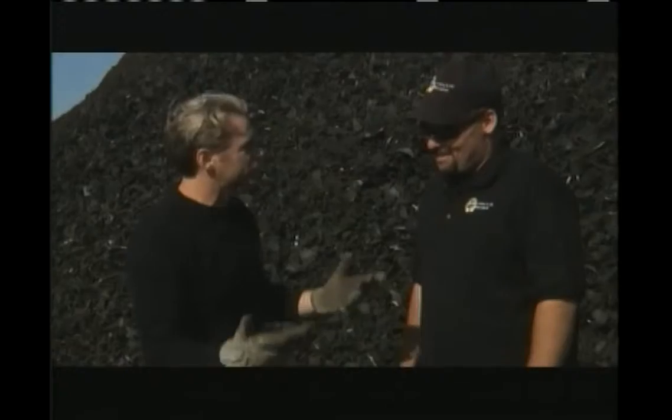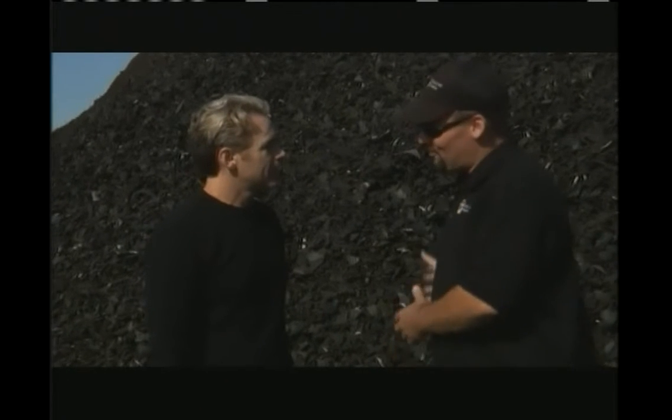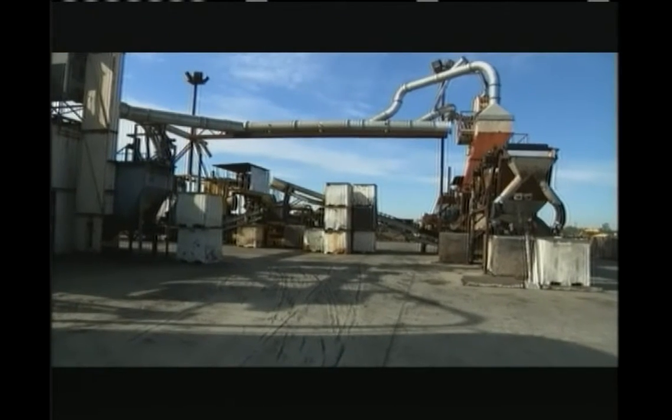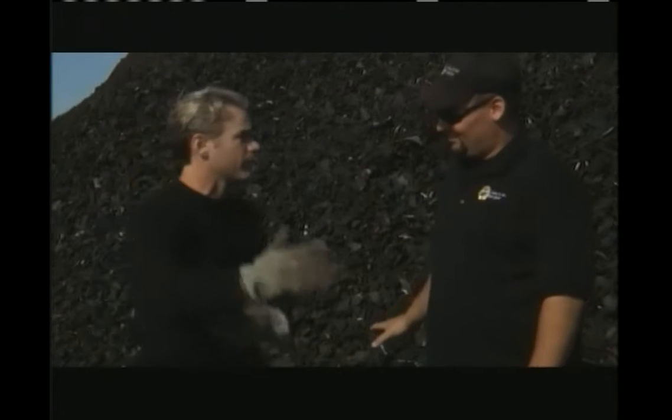When do we get to see the rubber bark? When do we get to see the stuff that kids play on and all that stuff? Let's go. We'll show you that next step. We got to break this down into the 3/4 form, for that we make the rubber bark. So we went from 6-inch to 4-inch to 2-inch to 2 and 1, and now we're to 3/4.